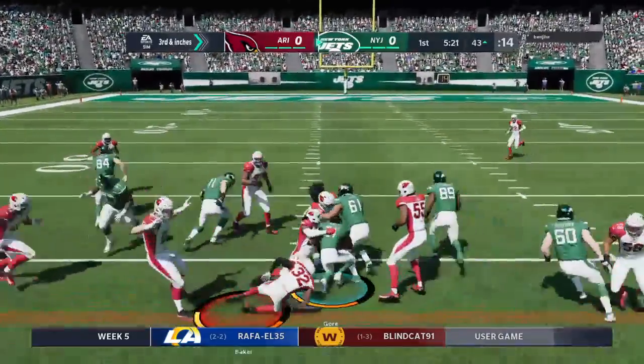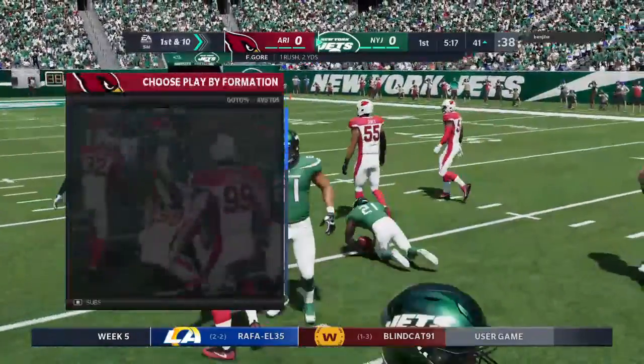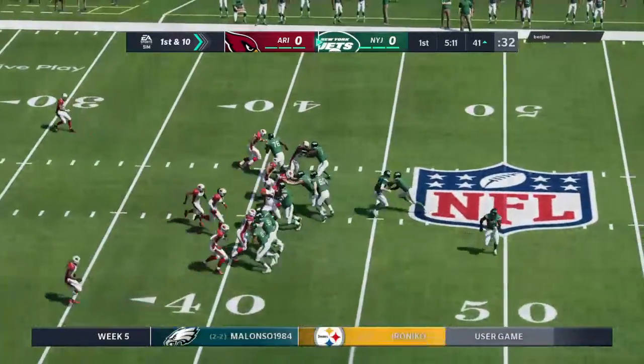Here's Frank Gore, the veteran who sits third all-time in rush yards. And he will have first down yardage as he's brought down at the 41. Got what he needed for the first down with a gain of 2.